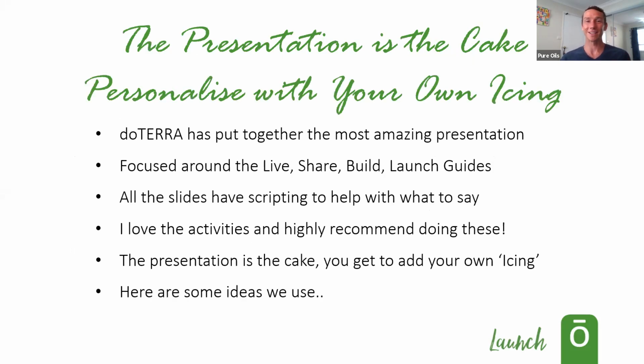So the presentation is the cake, and it's up to you to personalize with your own icing. I love this presentation. doTERRA has given me the opportunity to use this presentation just a little while ago for a launch day that I ran. I love how they've put it together, focused around Empowered Success, and they have the greatest activities in there as well. So with all the slides, you don't have to be scared of what to say. All the slides have scripting, so you can get some ideas on what to say.